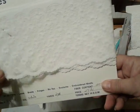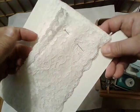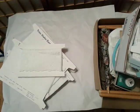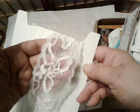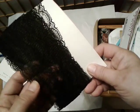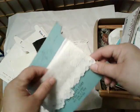Trim styles. It's a wide one. This is 2 yards. 17 cents a yard. Another wide one. Double on that. Yeah, there we go. Well, good bit on this one. Oh, isn't that neat? I like this one. A black one. That's a good bit of lace.